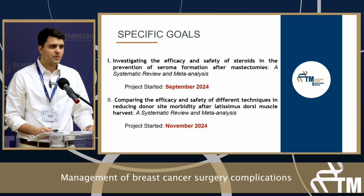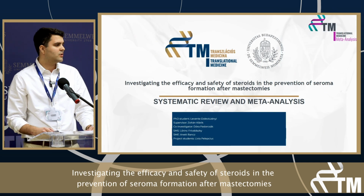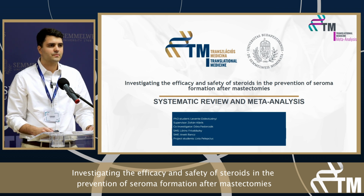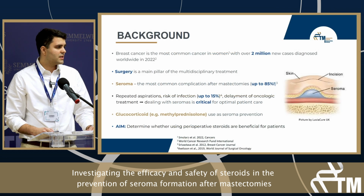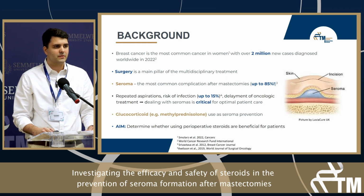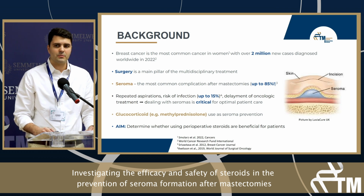We will start with the first one, which is investigating the efficacy and safety of steroids in the prevention of seroma formation after mastectomies. Breast cancer is the most common cancer in women, with over 2 million new cases diagnosed worldwide in 2022 alone. Surgery is still a main pillar of the multidisciplinary treatment. After mastectomies, one of the most common complications is seroma formation. It can occur in cases up to 85%.